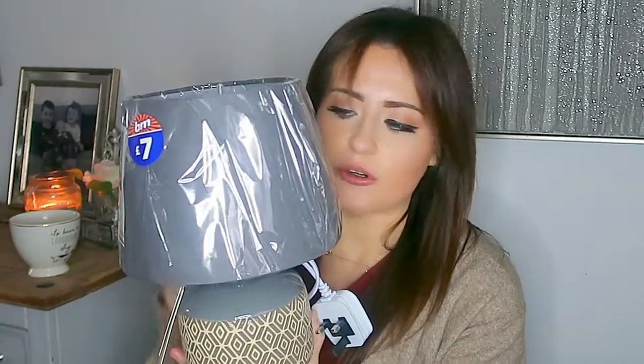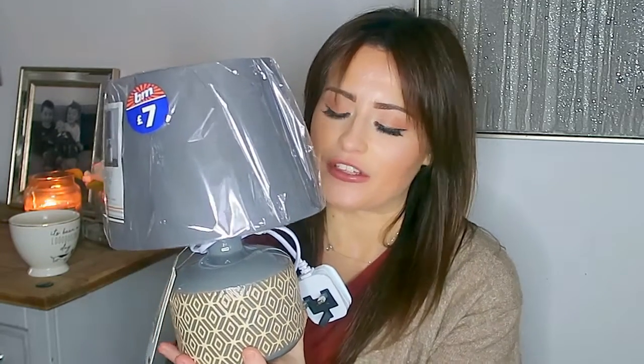So the first item to show you is this absolute bargain lamp that I picked up for the boys' room. I did buy them a lamp before from B&M that I have shown, but I accidentally knocked it over and it doesn't seem to work anymore. I think something's happened to the little switch on it. And this one is actually a lot nicer, so I'm glad that I got this. I'm going to be careful as well not to go knocking it over again.